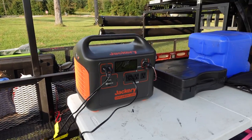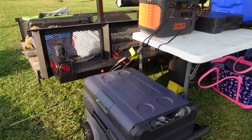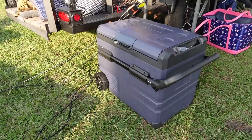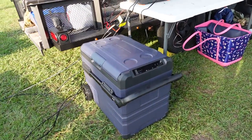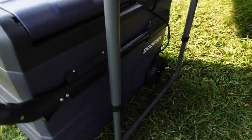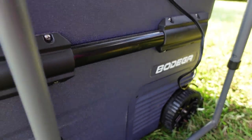And the next thing I wanna share with y'all before we get out on the kayak is that thing right there. If you notice, that is not my big one from New Air. This one is actually, let me show you the name of it, right there, Bodega.